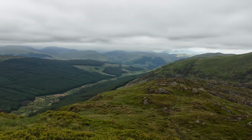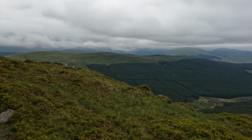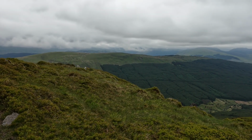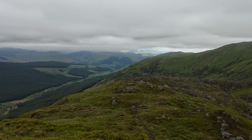Well, these views are making the climb worth it now. I thought if I was up and down just in cloud, it would have been a bit of a waste of time. Might as well have just gone on a low level walk. But yeah, it's a tough one.